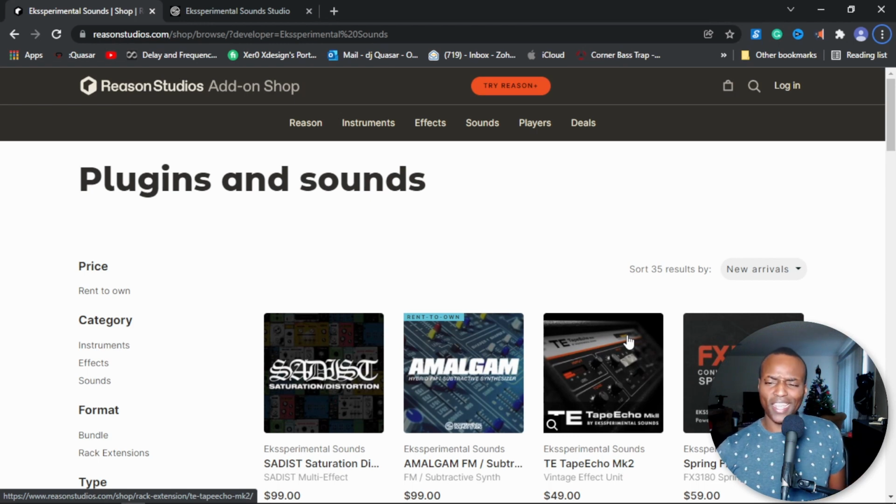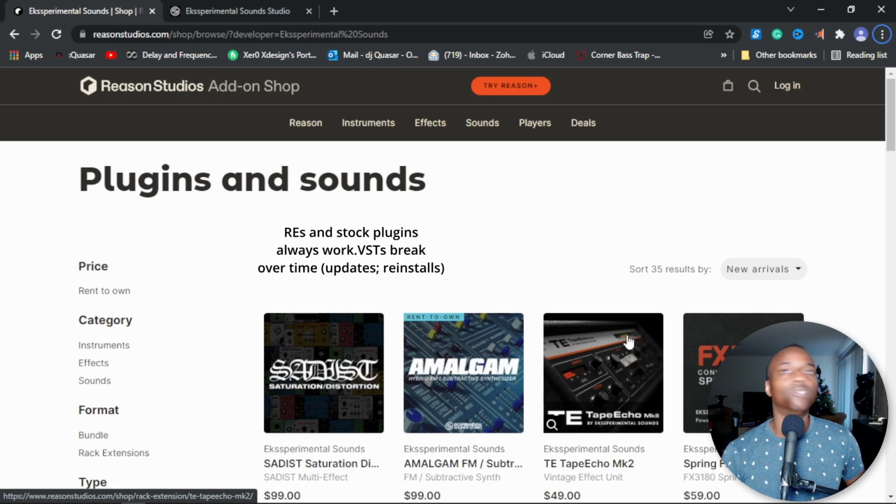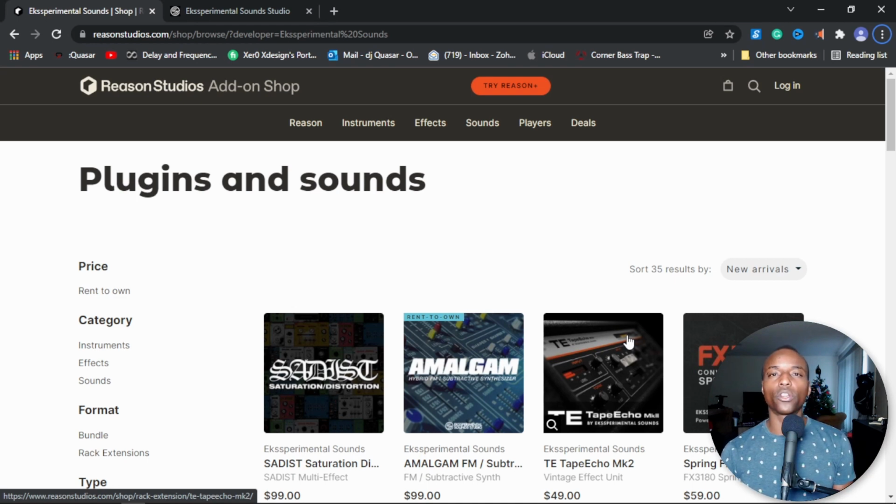On a side note, if you do find good stuff in rack extension form, buy it in rack extension form. My songs that have rack extensions in them instead of VSTs or whatever, they always open. And that's kind of a big deal especially if you're a newbie and you're thinking about what you want to get. If there's a rack extension version of it and you're happy with Reason, and even if you're not happy, think you might change down the line, you can bring the rack with you, which is key. And the rack will always open.